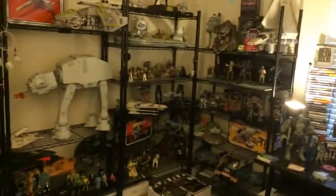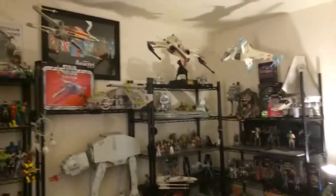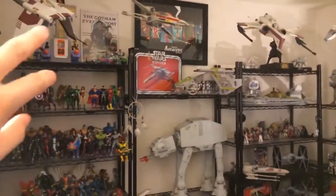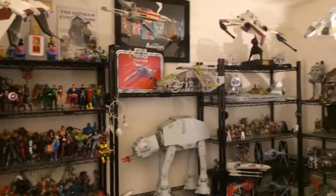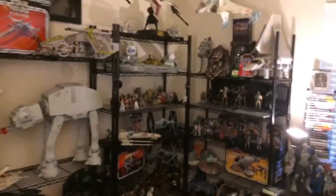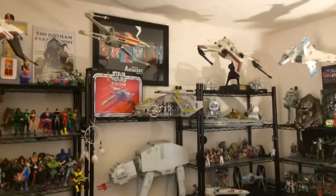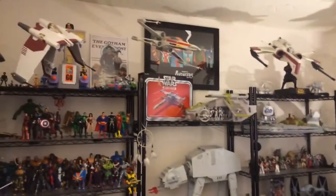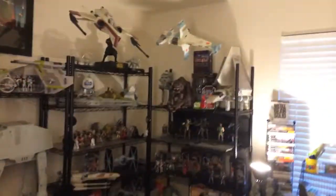Let's get the lights out of the way. So this is pretty much the final stage of my collection room. So I guess I should call this collection room update number 5, since that's where I left off when I was doing my week by week updates. And this is the final end result of it. Of course, things are going to change over time. That's just natural, but this is, for the most part, how my collection room is going to look for the foreseeable future. So again, I'm very happy with how it is.